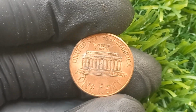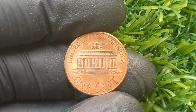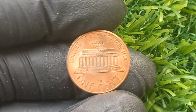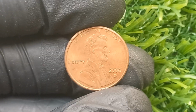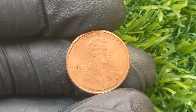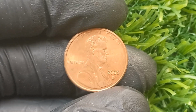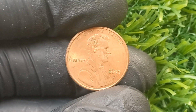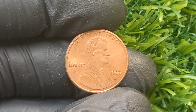You see, certain 2000D pennies were struck with die errors, including double dies, off-center strikes, and incorrect planchets. These anomalies, they're not defects. They're golden tickets. In mint condition, or what graders call MS67 red or higher, this unassuming penny becomes a treasure chest in your palm. How many 2000D pennies have you spent or thrown in a tip jar? Yeah, don't cry now.